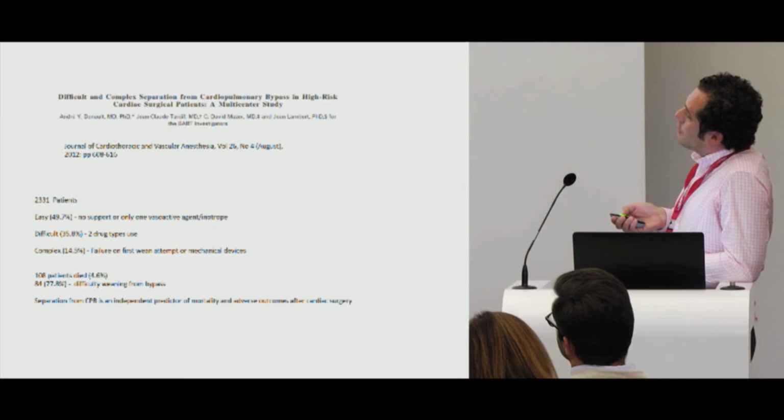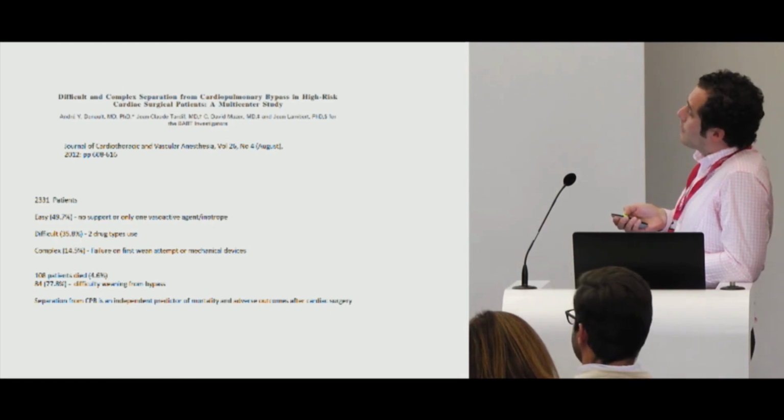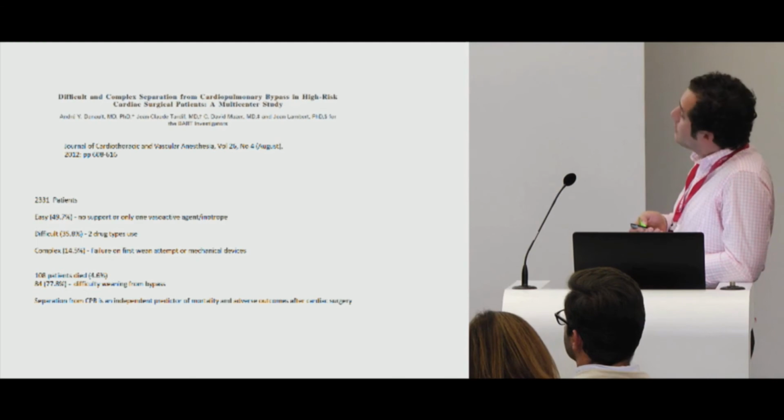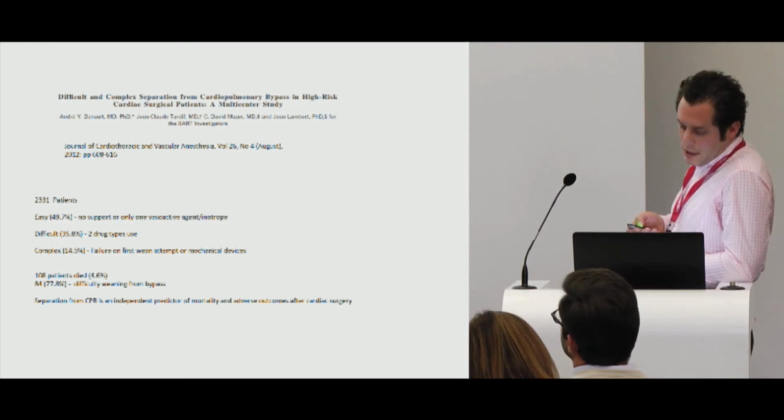108 patients died, and of those, 78%, as to be expected, were difficult to wean from bypass. So clearly, it's a very important time weaning from bypass, and separation from bypass is an independent predictor of mortality and adverse outcomes after cardiac surgery.